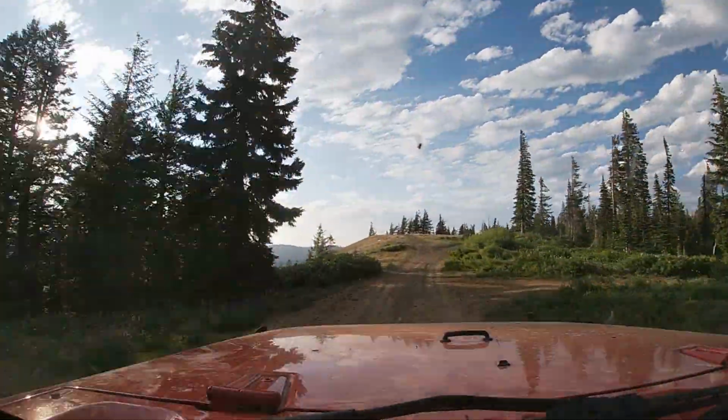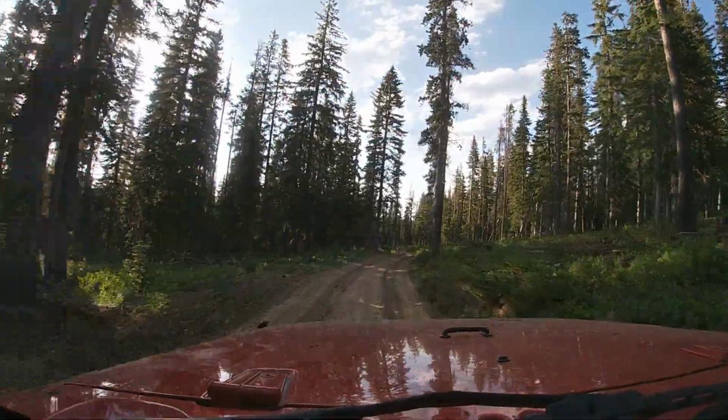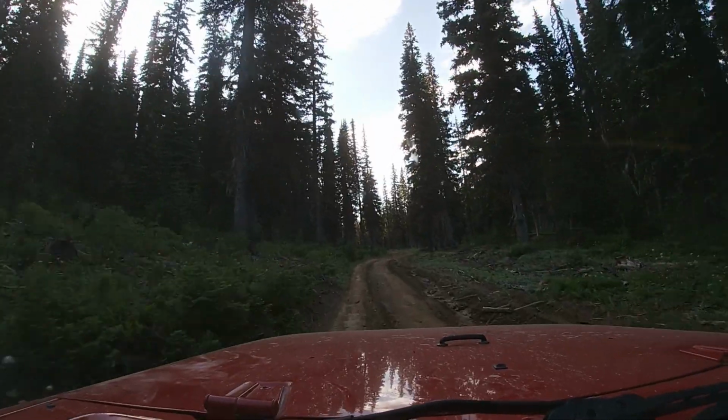Page 34. Okay. Because if you want to get us at a tire shop at 7 a.m. tomorrow morning, we need to leave at 6, don't we? Yeah.